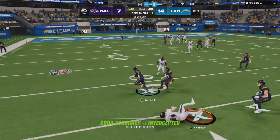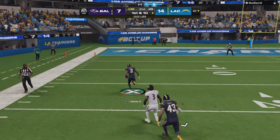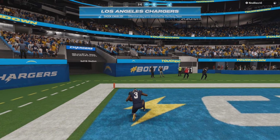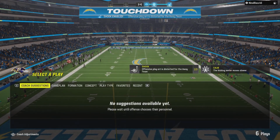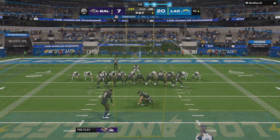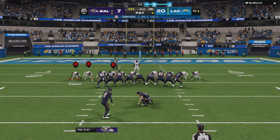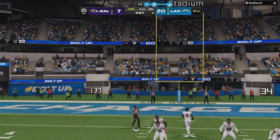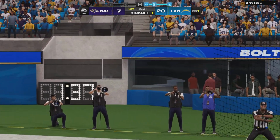Well, that's into a sea of bodies, and it's intercepted. Derwin James with a pick. And he brings this one back. It's a pick 6 and a Charger kicker now to tack on the extra point. And it's no good. He missed it wide to the left.